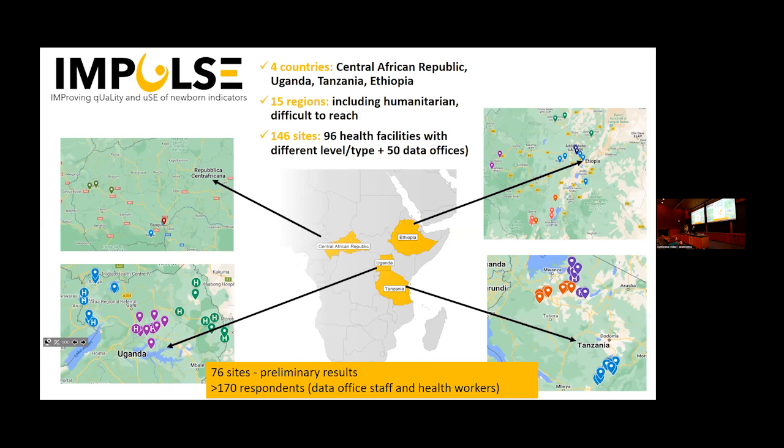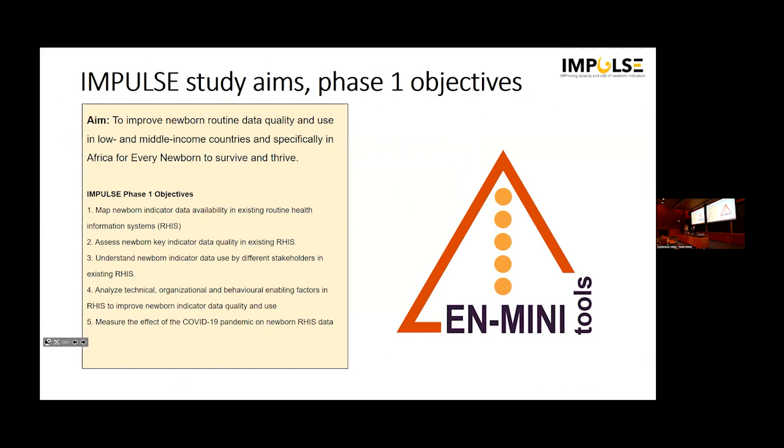If there are people from those countries here, I'd love to meet you and continue the conversation. We're in 15 regions in those countries and going to 146 sites between health facilities and data offices. Today our results are around the first 76 sites and about 170 respondents, health workers and data professionals. We're using the EM Mini tools for our baseline data collection for phase one.